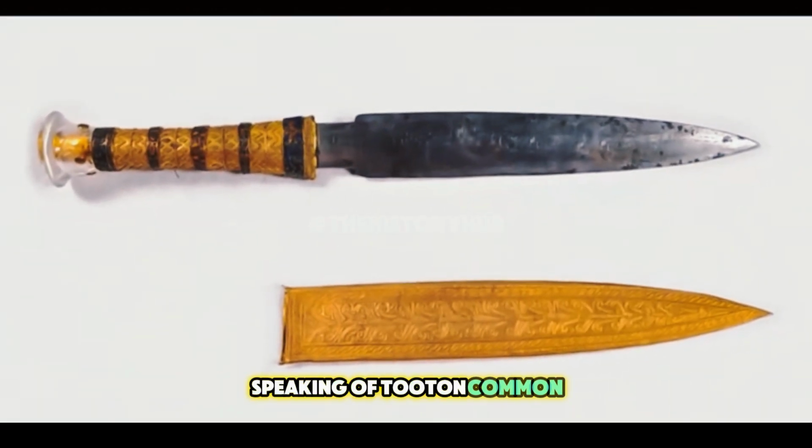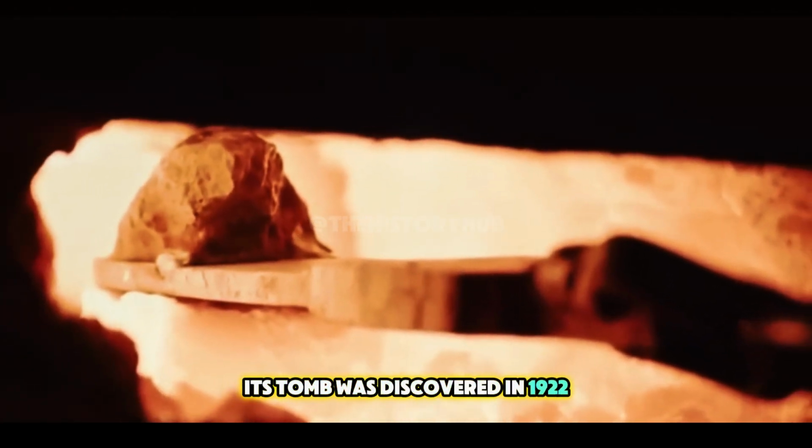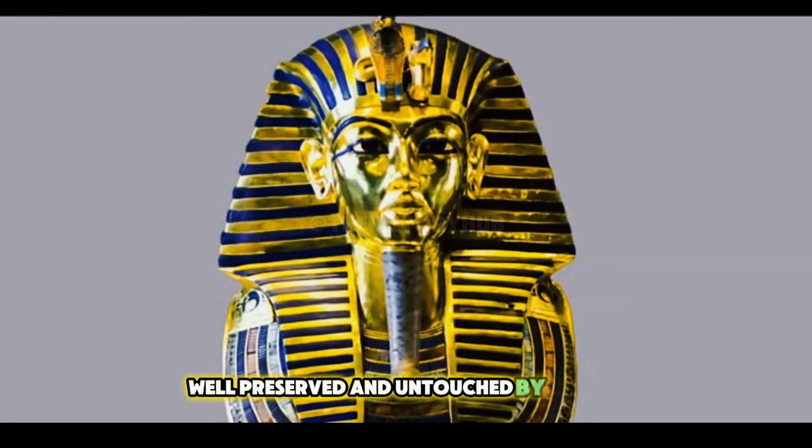Speaking of Tutankhamun, you may have heard of his golden death mask. It's considered one of ancient Egypt's most iconic symbols. Its tomb was discovered in 1922, well preserved and untouched by thieves.